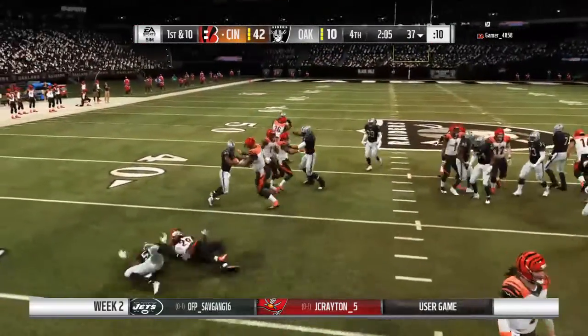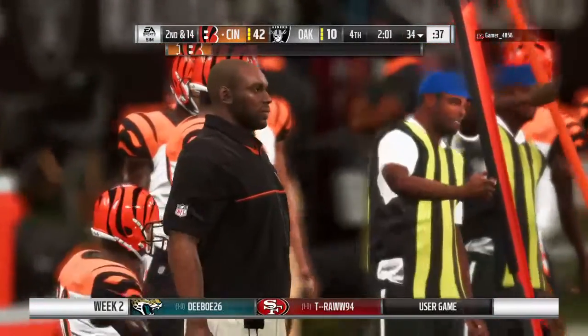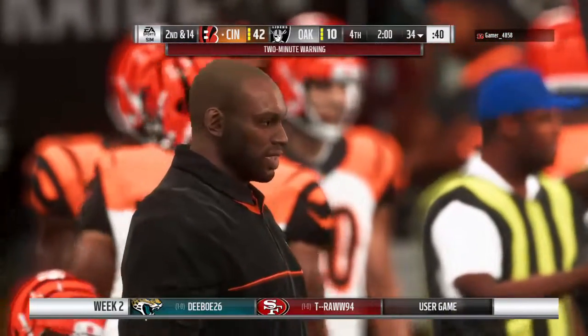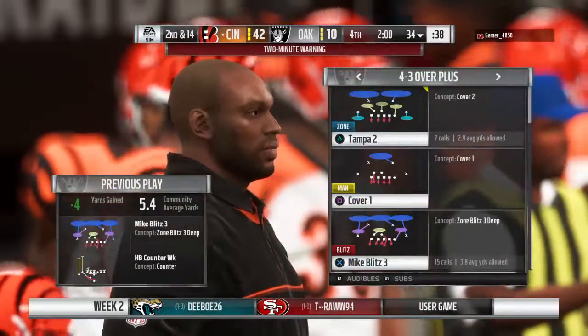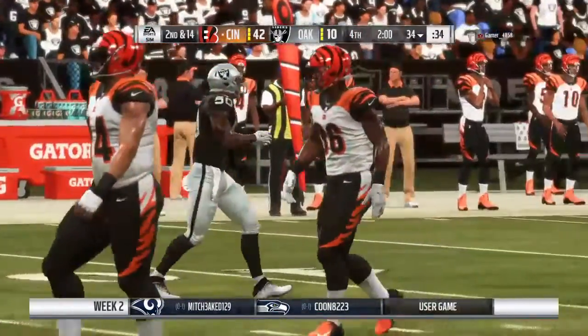It's Mixon on the counter, and maybe a measure of revenge there. He's had his way in this one, but this time they get him behind the line. They'll wind up losing 4 yards on the play, and that's going to make it 2nd and 14.